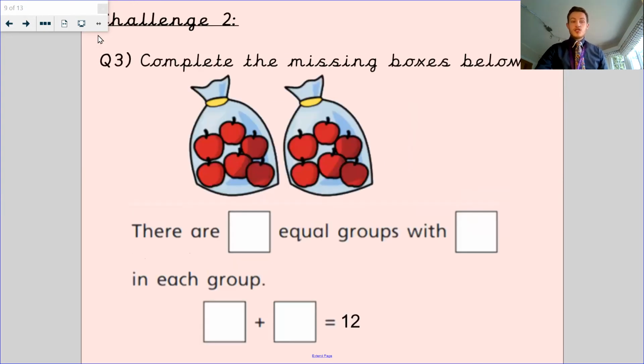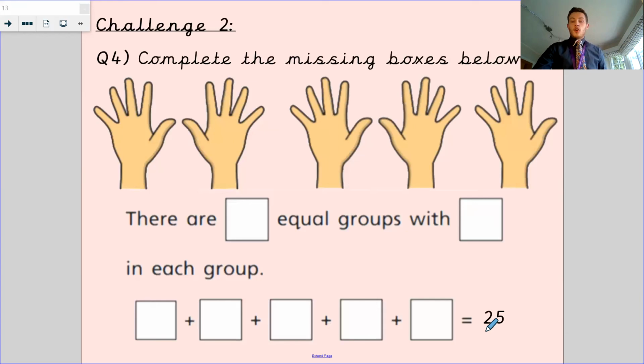The next one, challenge 2. Complete the missing boxes below. That's the amount in the group, and then how many groups do we have? I've said what the answer is, so you need to fill in the gaps. Question number 4. There, I've also told you the answer. You need to find out how many equal groups there are, how many are in each group, and then write out the repeated addition.